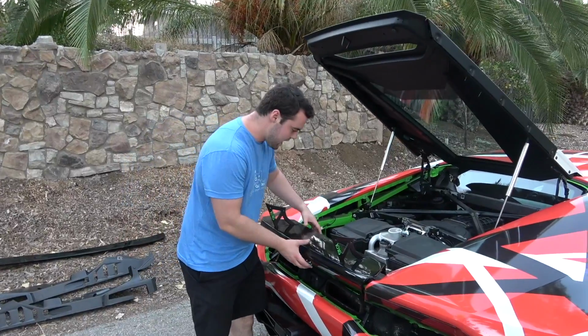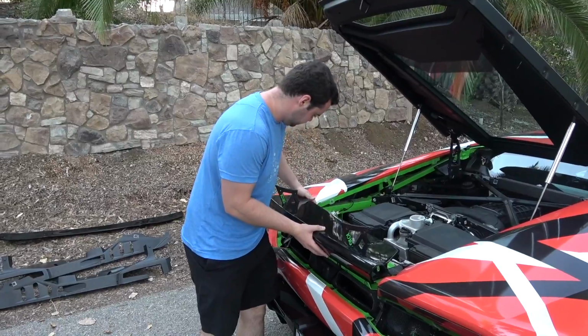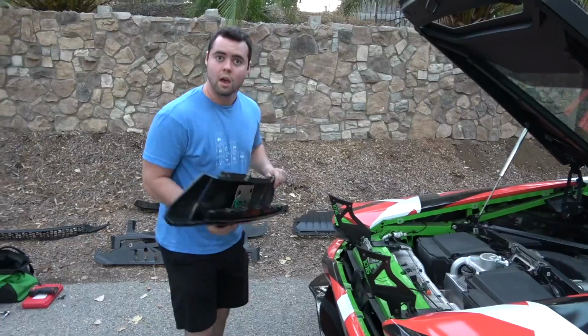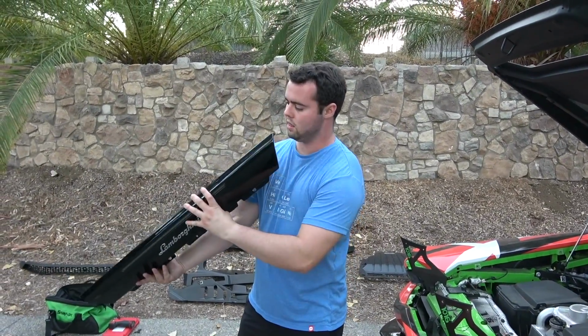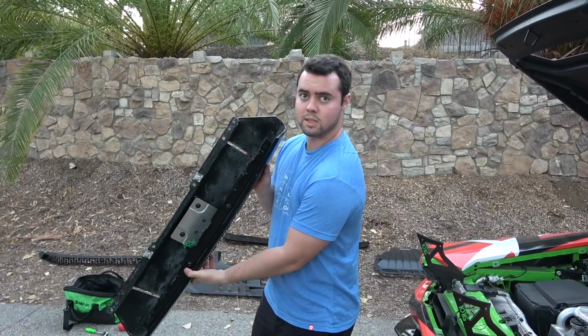All right, now we're gonna slide this out. All right, and off we go. Oh God, that's a disgusting noise. And off we go. So this is the exact same piece that we just wrapped black, except this one I believe is some sort of composite material.